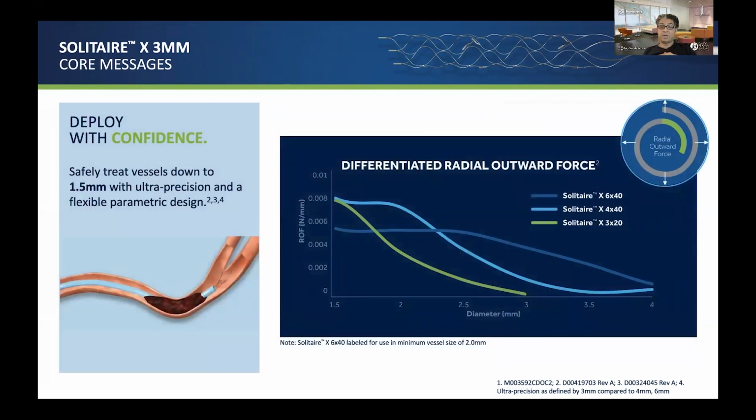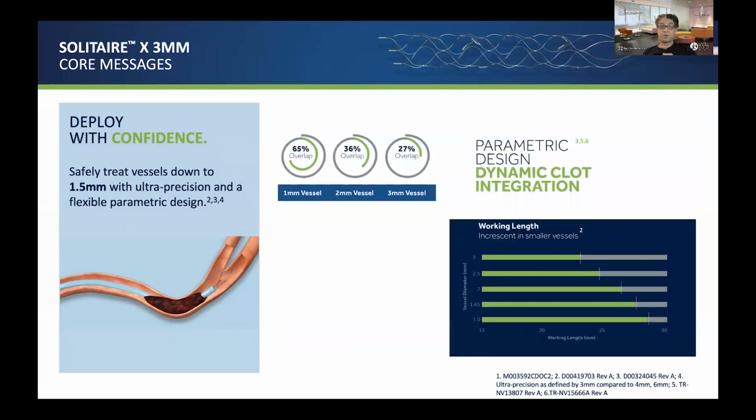And the way you can really appreciate this is that the radial force is really lost when you start getting beyond 2 to 2.5. So this is really designed to be optimal in those smallest of vessels, which are 1.5 to 2 millimeters. Anything larger than that can be used, but it ends up being too parametric or too much overlap.